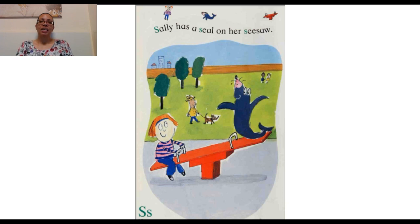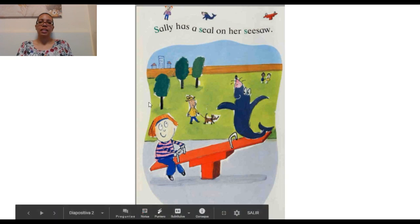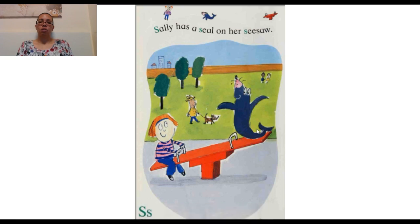Sally has a seal on her seesaw. Can you guess the sound we are talking about? Sally, seal, seesaw. Yeah, it's the sound s.